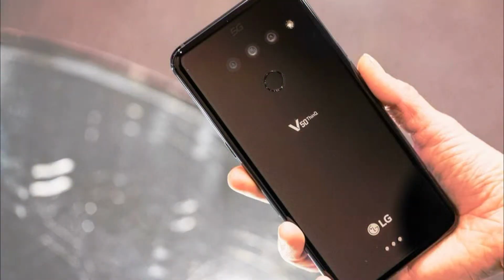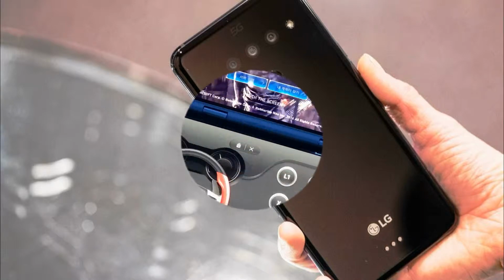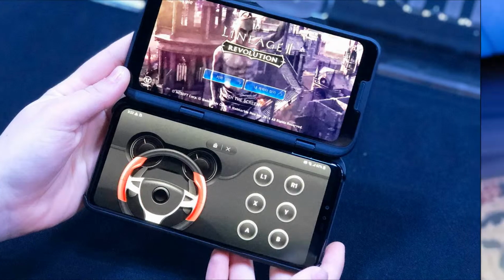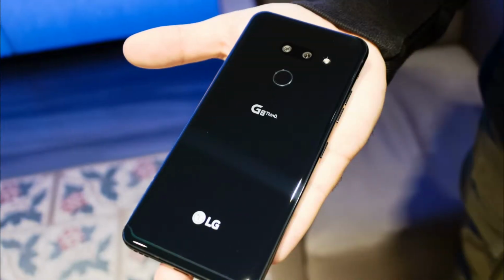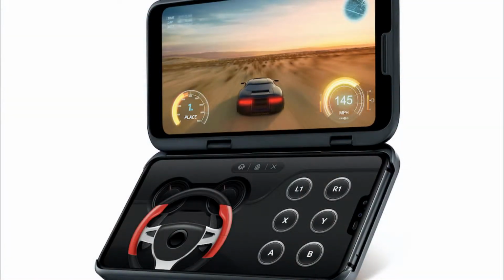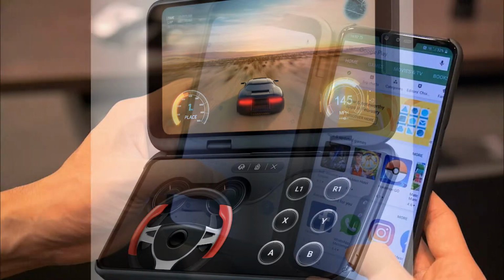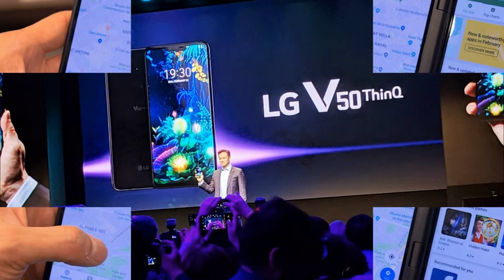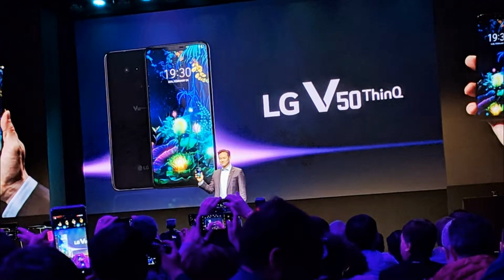LG V50 ThinQ is the first smartphone from a manufacturer with support for the fifth generation of mobile communications. Externally, the device is almost unchanged compared to the previous model, thanks to the same 6.4-inch OLED FullVision display with a characteristic cutout. And this is at a time when other manufacturers are trying in every way to get rid of the notch on the screen.